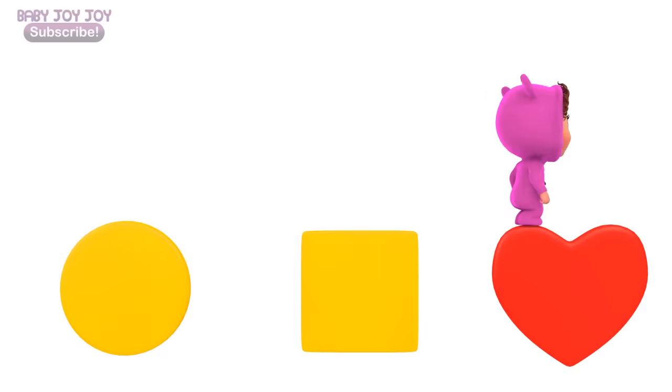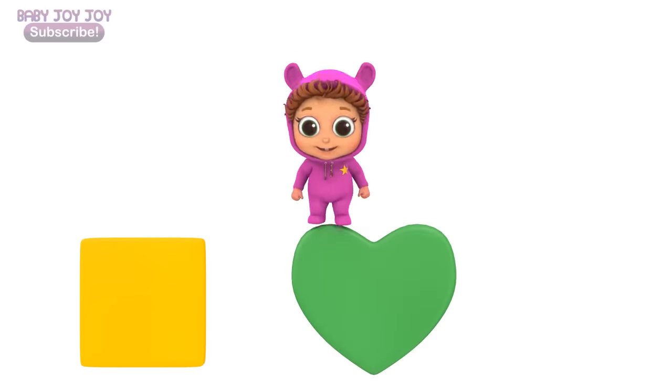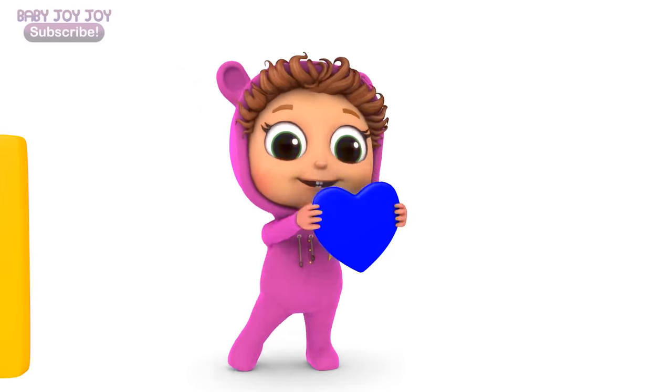My favorite shape is a heart that cares. Red, yellow, pink, green, purple, and blue. What color heart should I give to you?